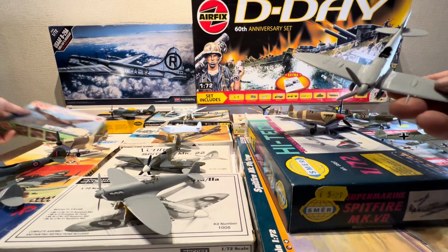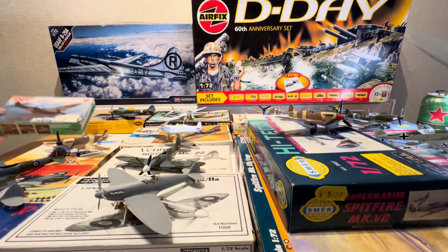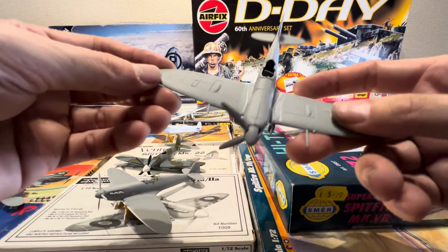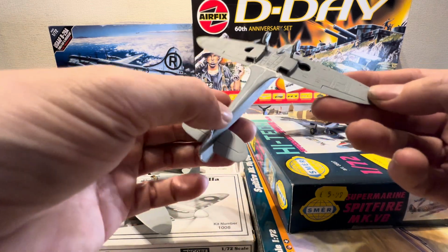This one is a snap and glue Airfix from about 1980. This one took a tumble off the desk and has lost its propeller. Again, it's not finished. It's not done to any sort of great standard.